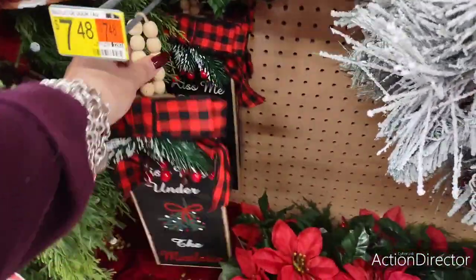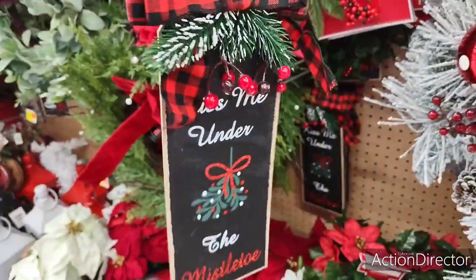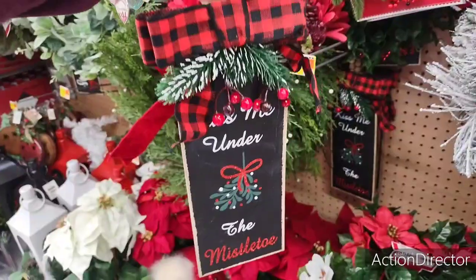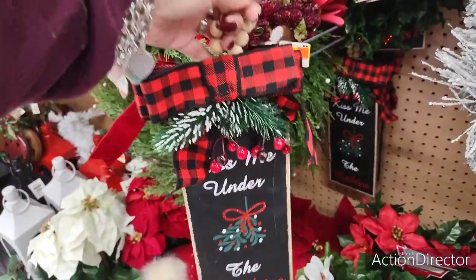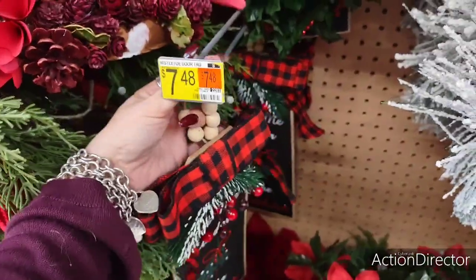These are cool little tags. I don't know what mistletoe. Oh, they are door tags. I was going to say door tags. I wasn't too sure. These are $7.98. Kiss me under the mistletoe. Of course, you got the farmhouse look going. I need to find a wreath, you guys. I'm serious. That's one of the reasons why I came today.